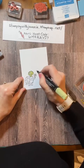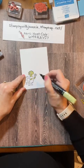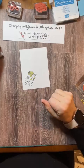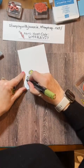Oh, you know what I can do? Okay, let's do the arms with the light Old Olive. And then we are going to do the dark Old Olive for around his spots on his shell. So let's color him with the dark Old Olive now.